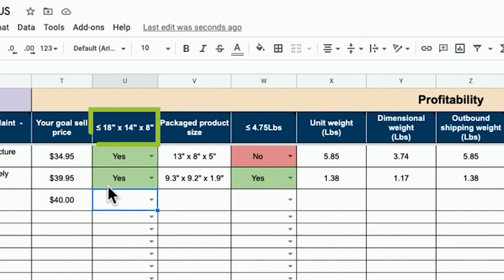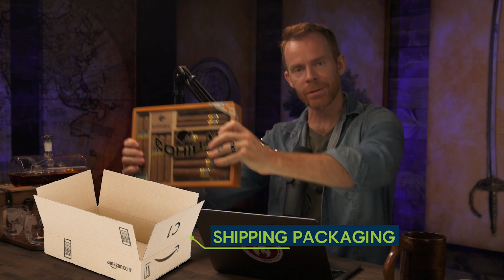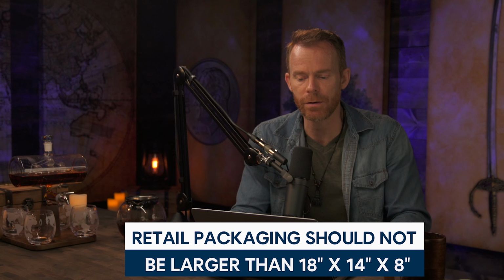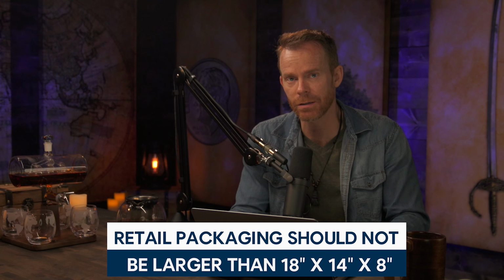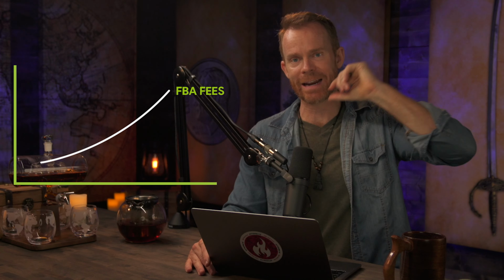Is the product equal to or under 18 inches by 14 by 8? Now keep in mind that has to include the retail packaging. This is the retail packaging, this box. The shipping packaging is the cardboard box it goes in, the Amazon box that shows up on your door. It doesn't include that. The retail packaging is the actual packaging. Make sure it is no larger than 18 by 14 by 8 inches, because if it is, it will move you up to a new tier size, which means your FBA fees will go up dramatically.